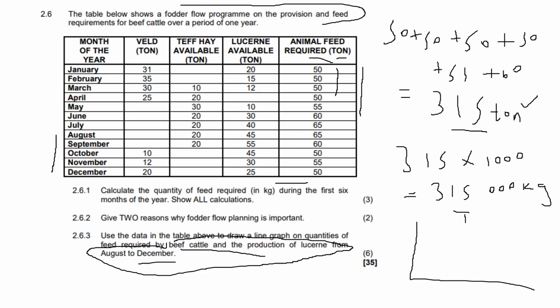Then you must have y and x. So y will be the quantities in tons, and the unit must be in ton, because we're dealing in ton. And then here we know it's going to be month of the year on the x-axis. And then you must put August, then September, until you put December, the last one.